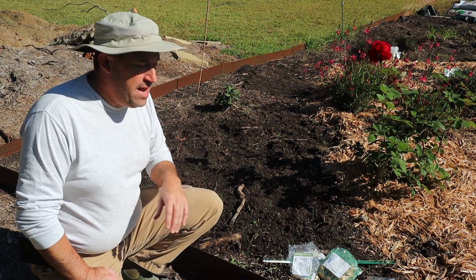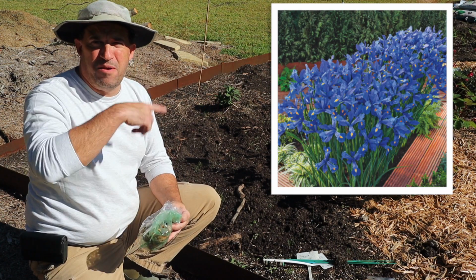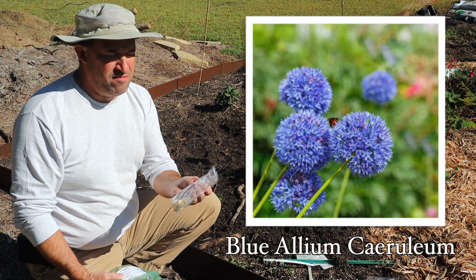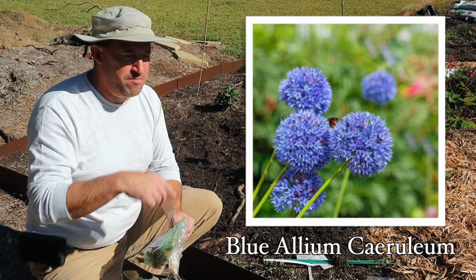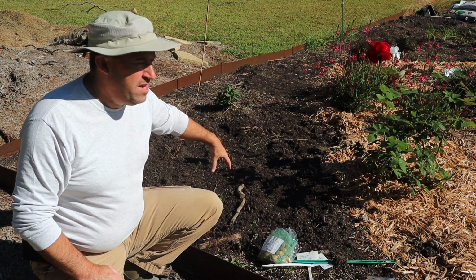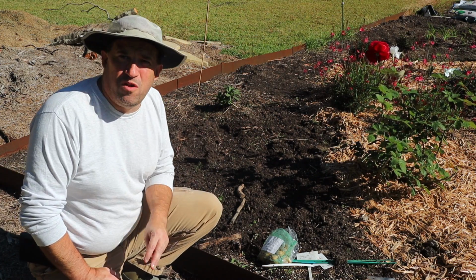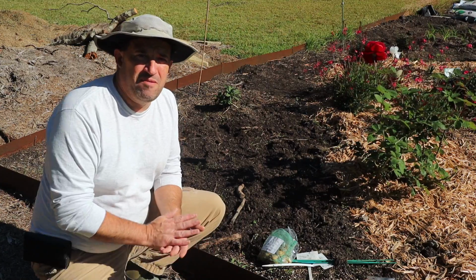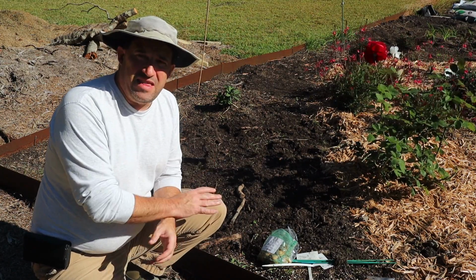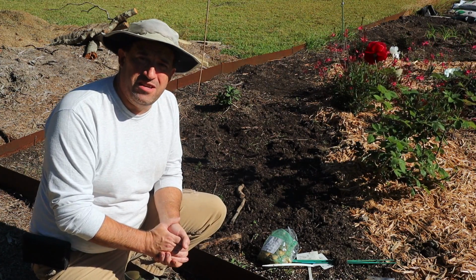Today I'm going to plant up some bulbs, and what I'm going to plant are Dutch Discovery Iris, and I'll try to put a picture here. And the other one is Blue Allium Ceruleum. I'll put the name here and you can see the picture. I'm going to try to do a drift of the two with the Dutch Discovery going in behind and then the smaller allium in the front. Now, because I'm in growing zone 8A and I don't get a lot of hard freeze, I'm going to plant these and hope that they come up in the springtime. Theoretically they should, and theoretically they should flower fine.